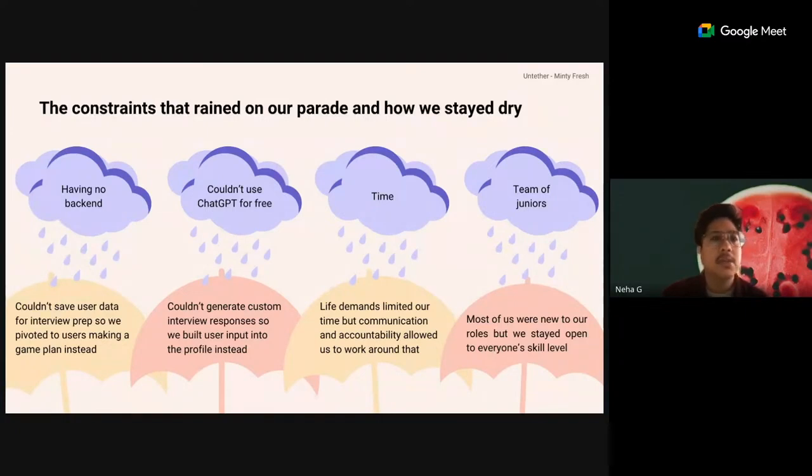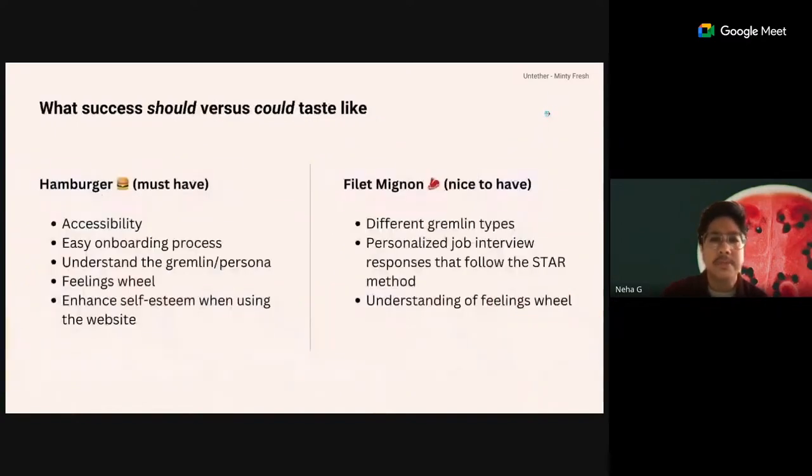We also tried to use ChatGPT for one of our initial ideas, but we realized that we can't use a generative AI because it costs money. So that's one of the things, but I'm glad we researched it ahead of time. As Juliet said before, time. We're all doing this volunteer wise, but we really wanted to enjoy ourselves and make sure that the team worked together. And we're a team of juniors. Most of the team is new to this. They're career transitioners themselves. That's why we really connected to this tool that we're creating.